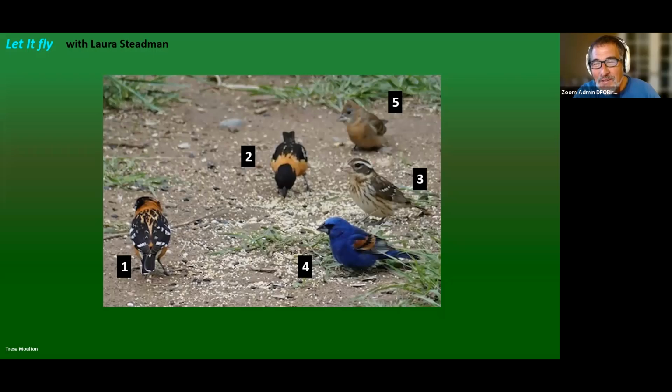Notice the head pattern, the head shape is kind of peaked or crested. It is a little bit peaked, right? And then I see over on the side here a little bit of color on the wing bars that's kind of a brown, if anything, kind of a rusty tone. So I'm gonna say I don't know about the first.